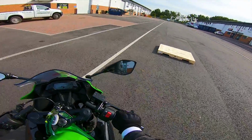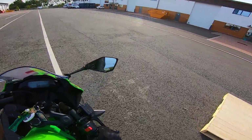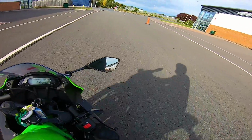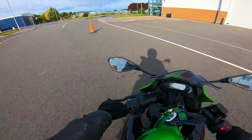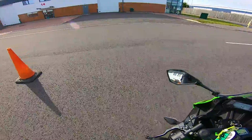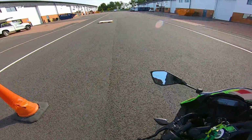And to be honest, this is about as tight as you'll need to go in general, really. You won't have to do any tighter corners than this usually, even in parking areas in the UK. But I'll teach you the cheat. The cheat is to go really wide and then cut back in sharply.